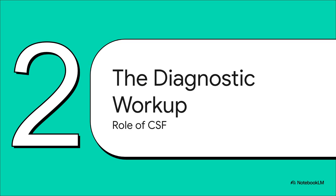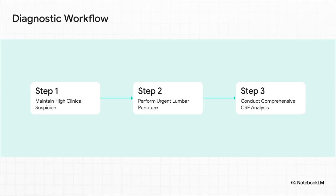Okay, so you've got this strong clinical suspicion. What's the next move? How do you actually confirm what's going on? Well, anytime you suspect something is happening in the central nervous system, the answer, really the key, lies in the cerebrospinal fluid, the CSF. And this workflow you see here, this isn't just some friendly suggestion. It's a flat-out race against the clock. I mean, every single minute you delay getting that lumbar puncture and analyzing that CSF sample, that could be the difference between a full recovery and, frankly, permanent neurological damage.